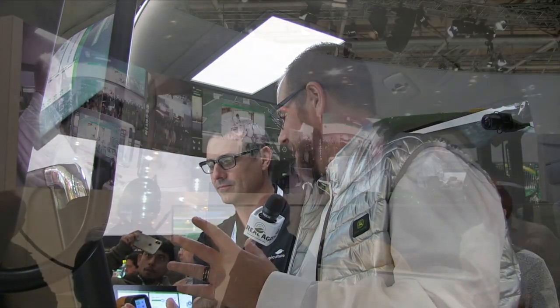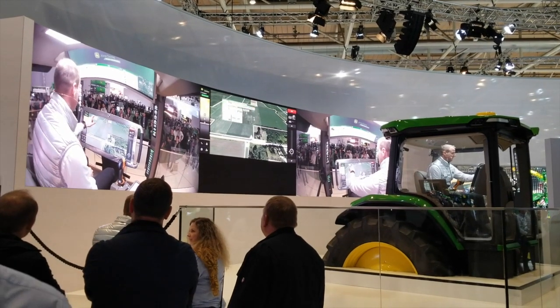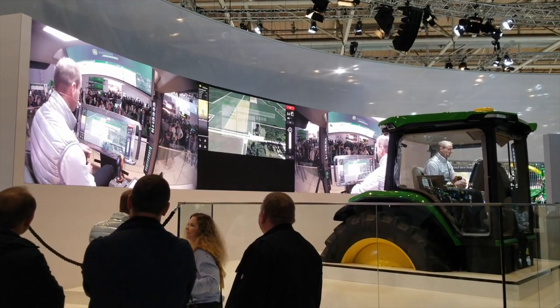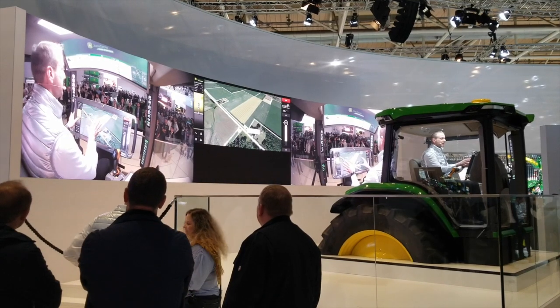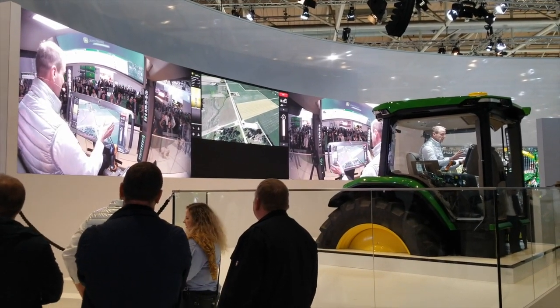So what we have here is the Command Cab vision from John Deere, and the idea is as you move forward in the future, it will be more about managing automation and autonomy and less about direct control. So you won't need to be steering every moment. You'll be worried about how is the job getting done.